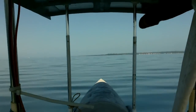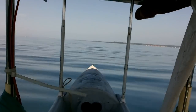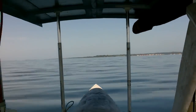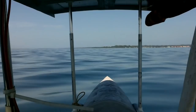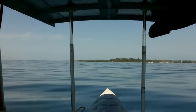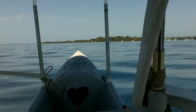Dolphins up ahead on the left. I'll detour a little to get a look at them. I think I passed them, but they didn't come back up. Up here I want to check out.